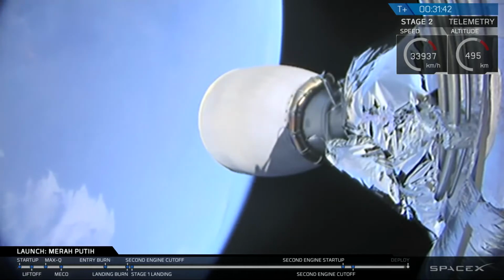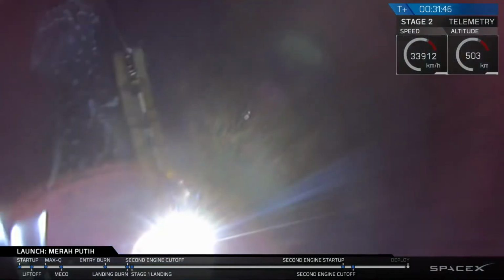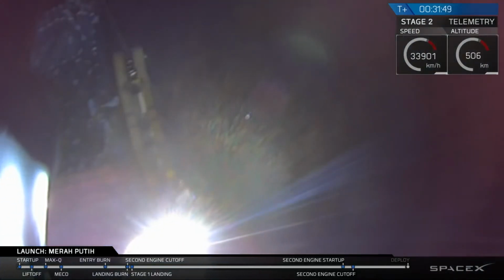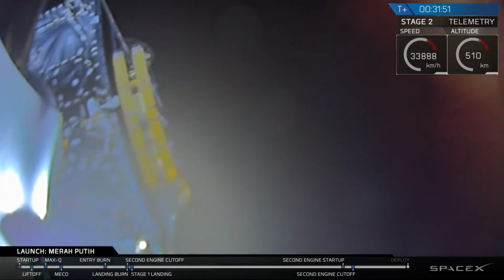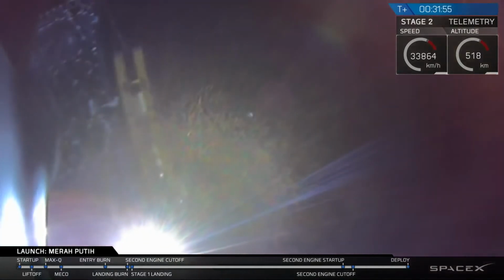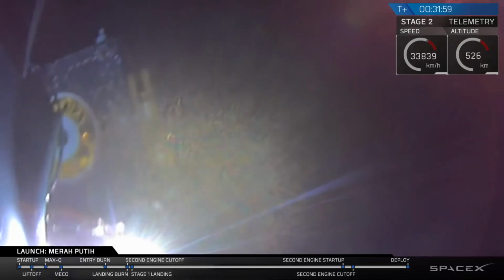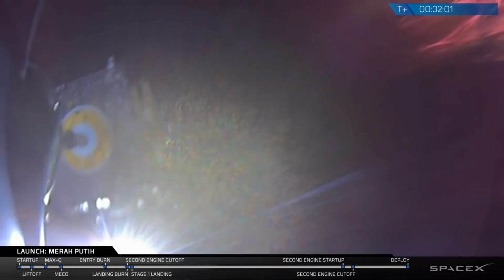So payload separation should be in about 15 seconds. We'll be able to see it live, hopefully. And there you go. You can see the Merah Putih satellite just in front of you with the sun behind it, giving it a nice backlight. And successful separation. Payload separation confirmed. As you just heard, payload separation confirmed. You can see it, it's looking good.